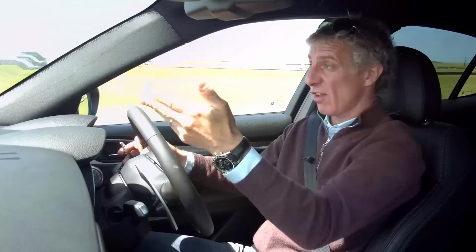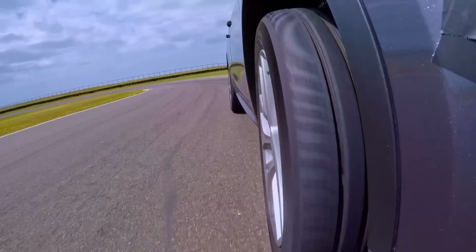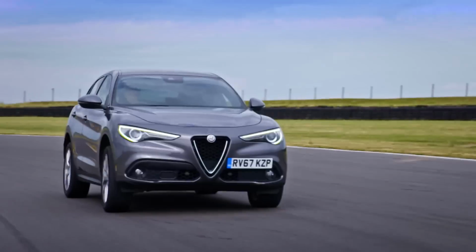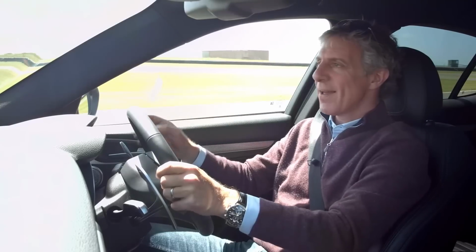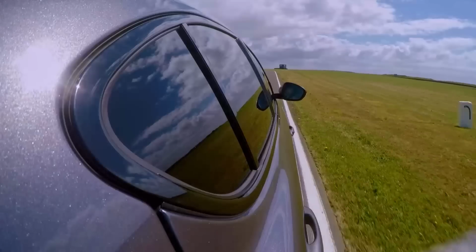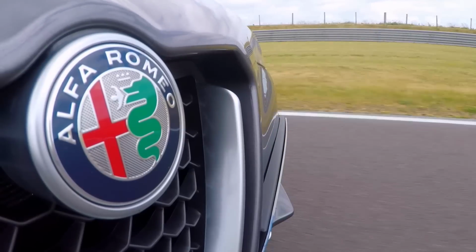Most of the time, it's delivering all the power to the rear wheels, but it can chuck up to 50% to the front axle, if it needs it, if the rear's struggling. Which the car does automatically. There are 3 driving modes to choose from, and I'm in D for dynamic. Time for a fast lap. Smooth it all off. Let's see what lap time we can get.